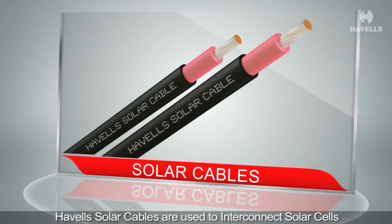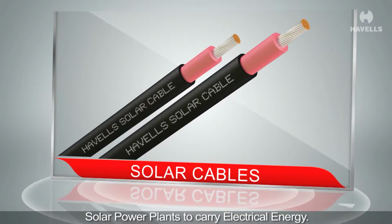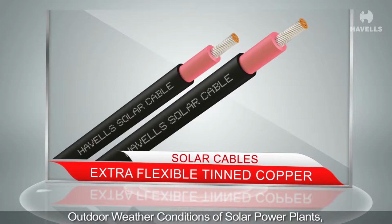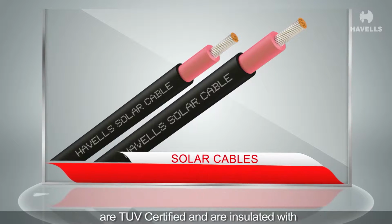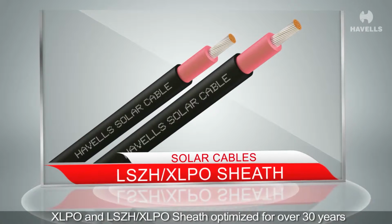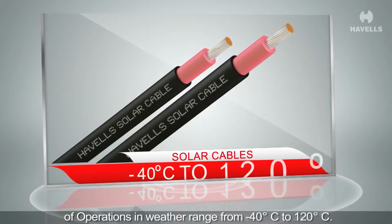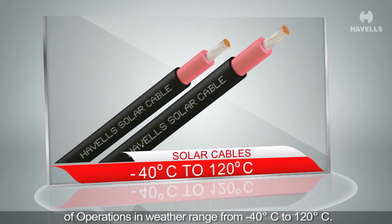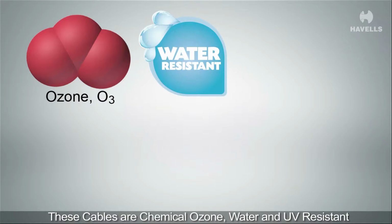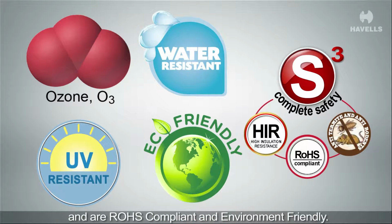Havells solar cables are used to interconnect solar cells and the terminals in control panel rooms in the solar power plants to carry electrical energy. These extra flexible wires preserve extreme outdoor weather conditions of solar power plants, are TUV certified and are insulated with XLPO and LSZH or XLPO sheath optimized for over 30 years of operations in weather ranges from -40 degrees Celsius to 120 degrees Celsius. These cables are chemical, ozone, water and UV resistant and are RoHS compliant and environment friendly.